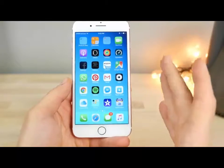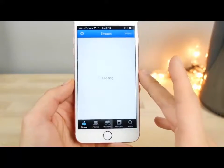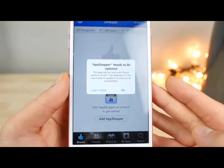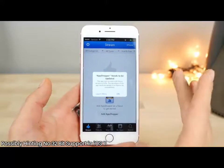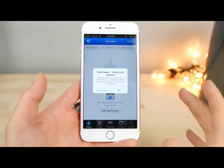Now, if you guys download an app that hasn't been updated in a very long time to support newer firmwares, you guys will actually get a new alert for it. It looks just like this. It says App Shopper needs to be updated. This app will not work with future versions of iOS. And basically this suggests that iOS 11 will drop 32-bit support. So the iPhone 5 and 5C and the iPad 4 may not be supported in future versions of iOS 11.